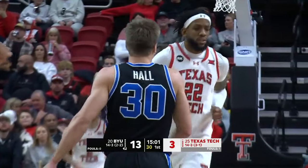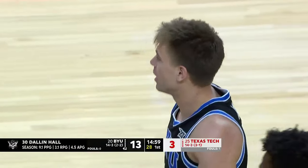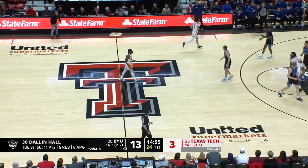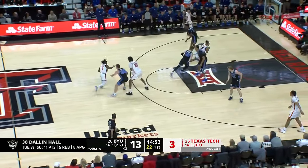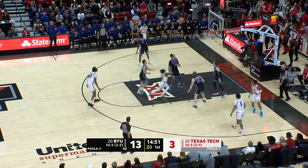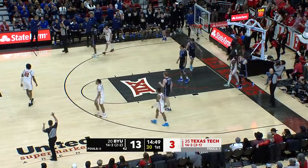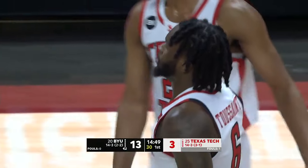3 different players have hit a triple already for BYU. Dallin Hall is a sophomore who came back from his mission before his freshman year. He will develop into one of the best point guards in the Big 12. So already 3 triples for one of the most prolific 3-point shooting teams in the country. And 20th ranked BYU has a 10-point lead on 25th ranked Texas Tech.